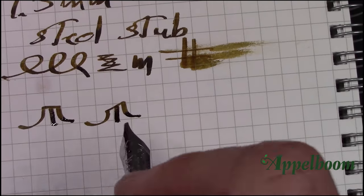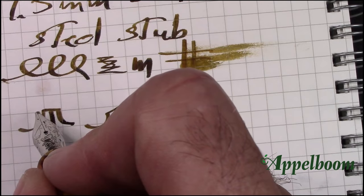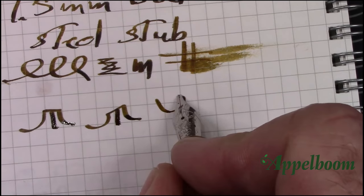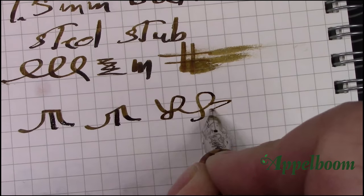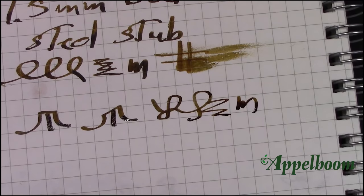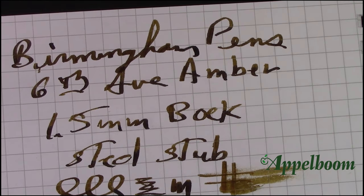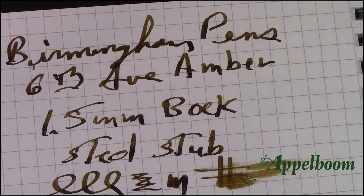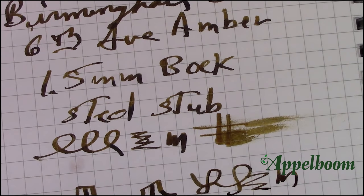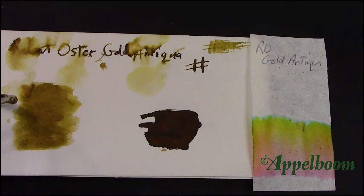You know, italic nibs differ from stub nibs because stub nibs are rounded. So this one can tolerate a lot of change in angle where the cursive italic cannot, and other italic nibs usually are much more sensitive to angle. So if someone's going to ask, what nib should I get to really be expressive, I'd get a 1.5 millimeter stub. And this ink is Robert Oster Gold Antiqua.